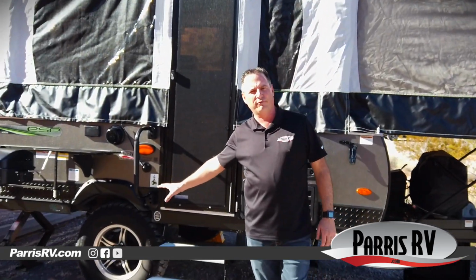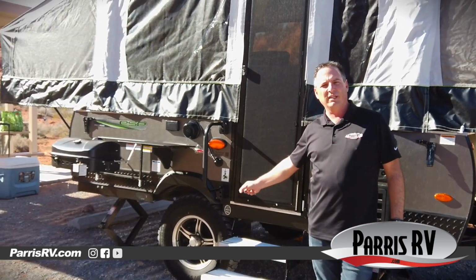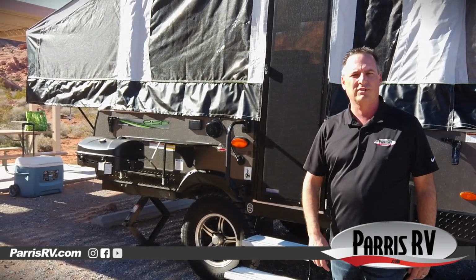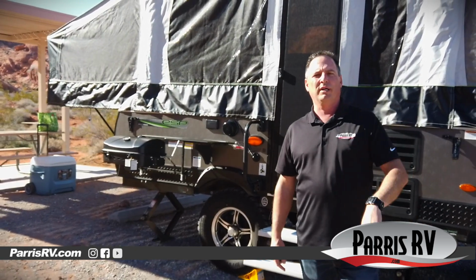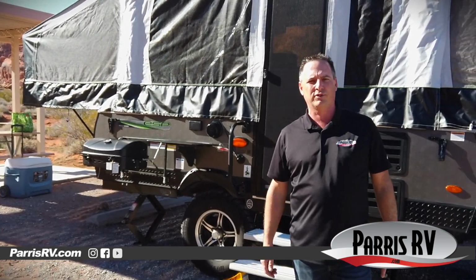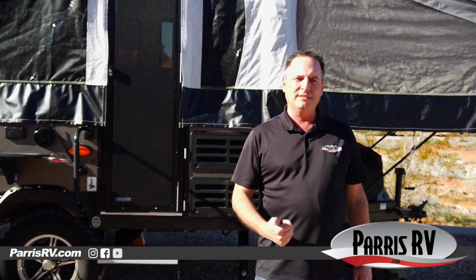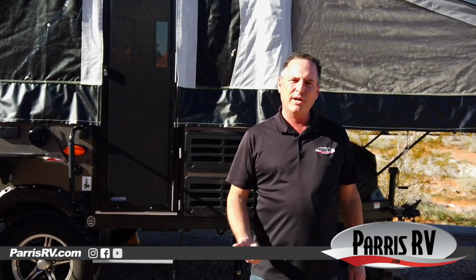And what you get when you get an ESP is these super awesome off-road wheels and tires, 50-inch, designed to get behind your vehicle and get you on the back road so you're not stuck in a campground or car camping on the side of the road. This thing will take you in the backcountry. Plus, on the roof, it's got racks that you can put bicycles on, kayak racks, pretty much anything you want up there on those racks. Take your toys with your RV.